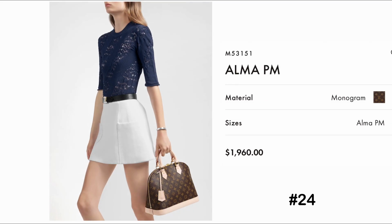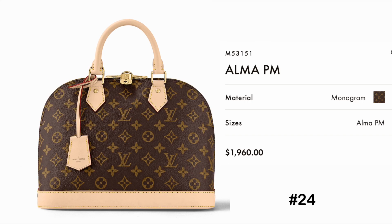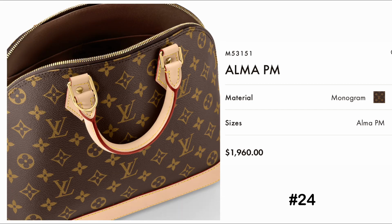This one definitely my crush, ALMA PM, price is $1,960 US at top 24. This one guys, I so love this bag and I believe the Mahina version is also of the same price. Definitely check on my wish list.